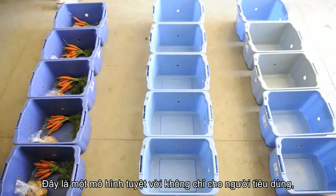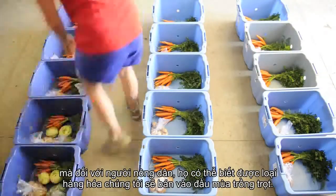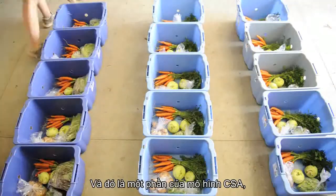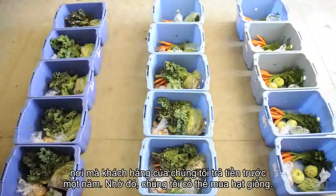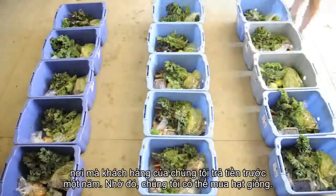It's a great model, not only, I think, for customers, but as a farmer. It's nice to be able to know what kind of sales we're going to have at the beginning of the growing season, and that's part of the CSA model, where our customers pay us up front for the year, and in turn we're able to buy our seeds.